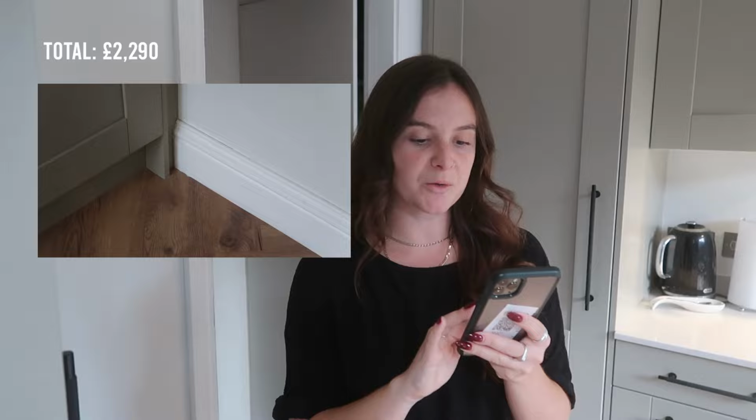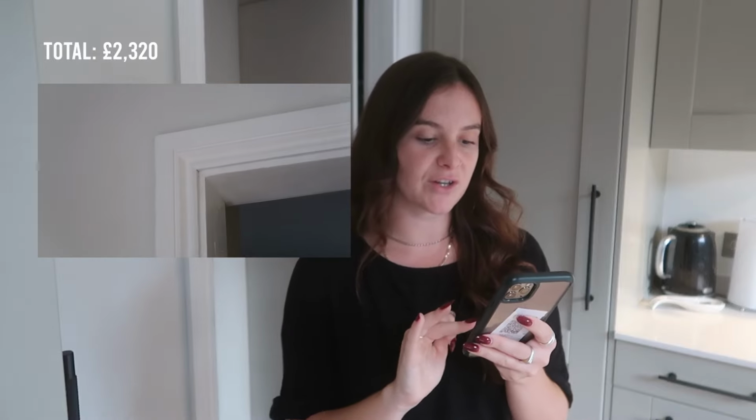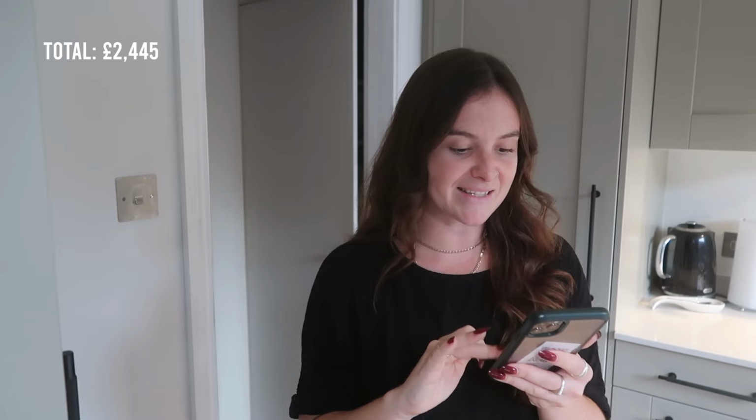The skirting board was £30, the architrave was £30, the concrete lintel that we installed above the double doors to make it structurally sound, that was £55. The 6 spotlights that you see in the kitchen were £36. The socket boxes were £2, the switch boxes were £2. Tom really has included everything in this.